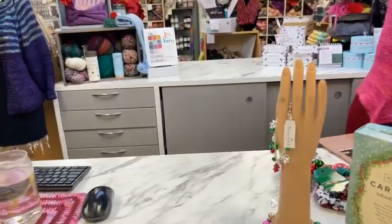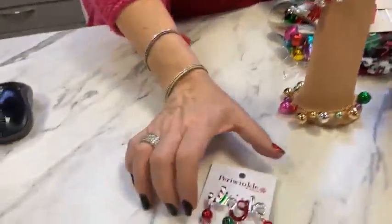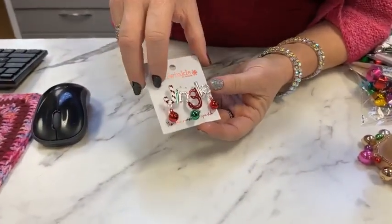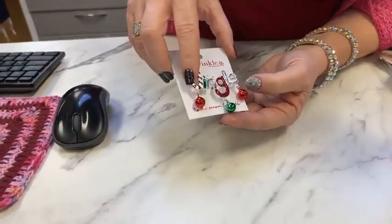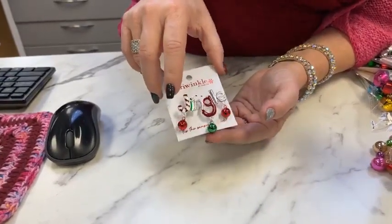And last but not least, we do have the Jingle Bell. This is the Jingle Bell actual pin. I think that's cute. But I think it's fun for a hat. Oh, yeah. Or your tote bag, but it does have a regular pin. These are really good quality. We've sold almost so many of the Christmas ones.